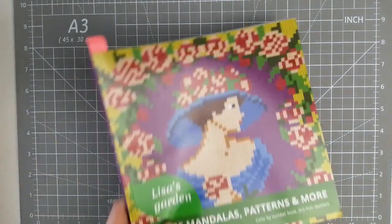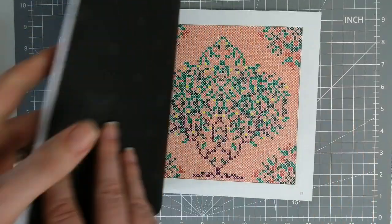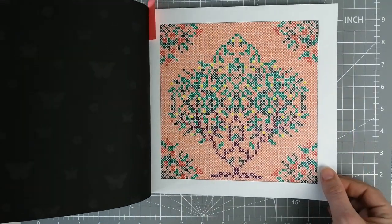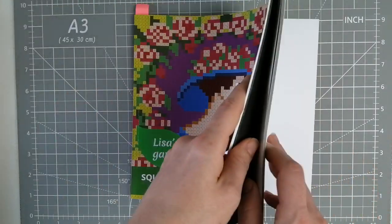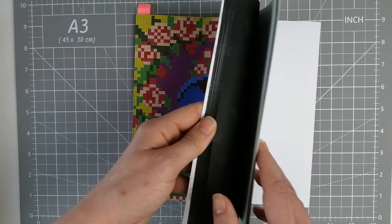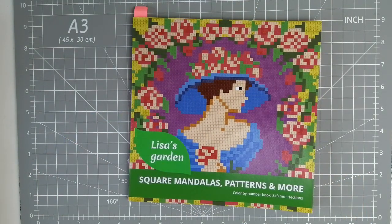And then of course also from Belba Family, my Lisa's Garden book, I just did a fun little page, same thing. Big book this, a lot of pages to go. And that is August for me.